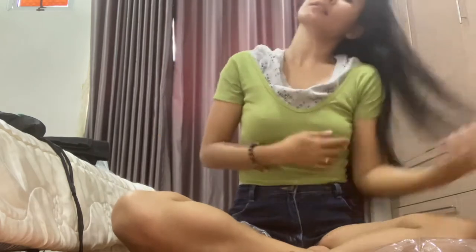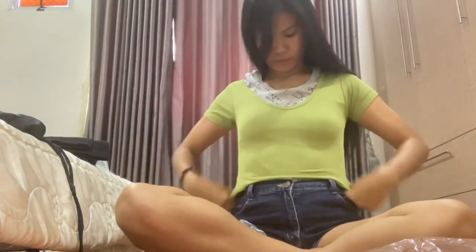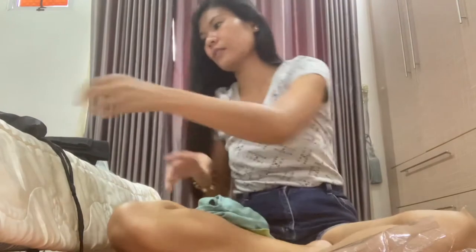Tama lang ito sa akin. Ay, it's actually nice. It's red. See? Ay, hindi niya nakikita. It's actually red. See? And also this one. Red din. Red to. Silk siya, pero kulang.